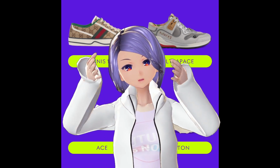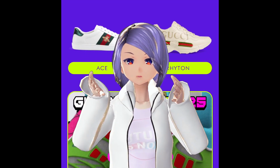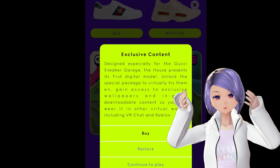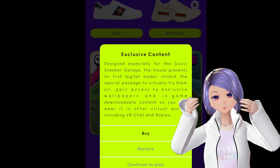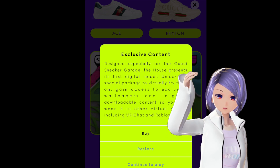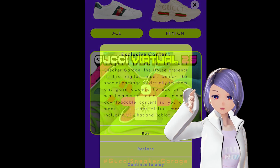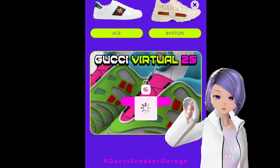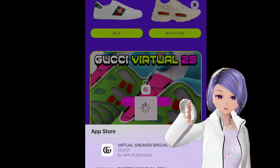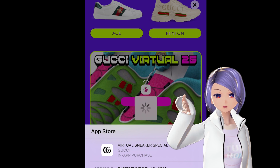I was even thinking maybe I'd get another fun outfit to try on with the sneaker. So we downloaded the app. When you go to the app, you will see this Virtual 25. When you click on it, it says exclusive content designed especially for the Gucci Sneaker Garage. The house presents its first digital model. Unlock the special package to virtually try them on, and gain access to exclusive wallpapers and in-game downloadable content. So I did it all.